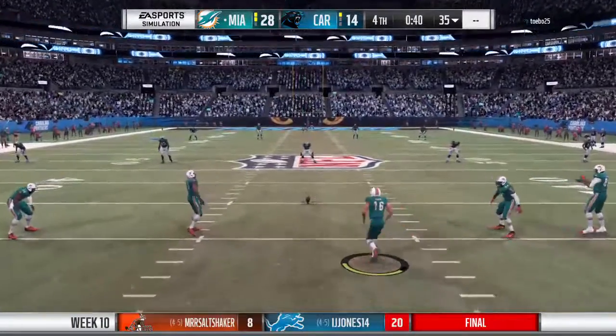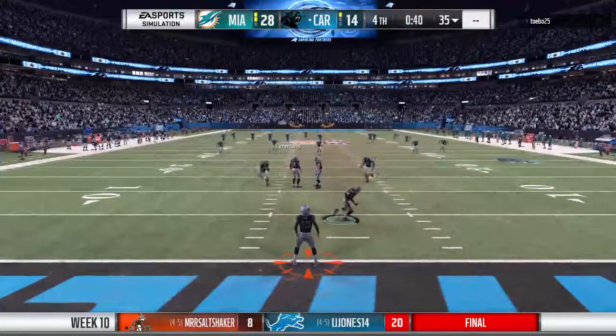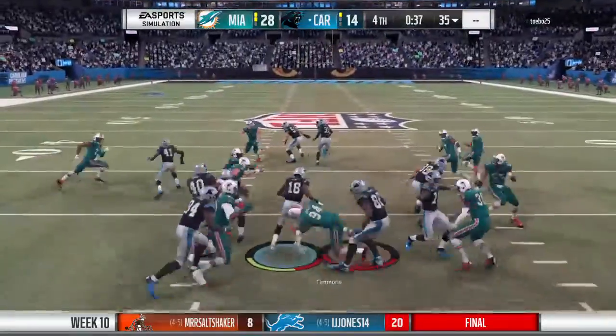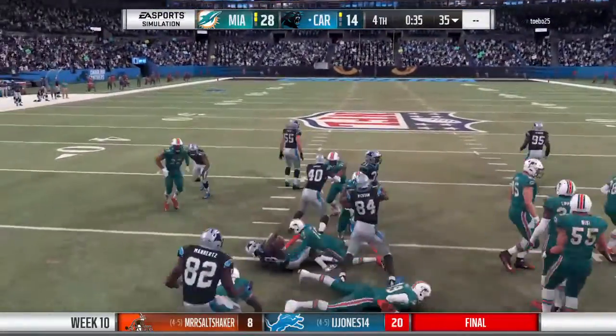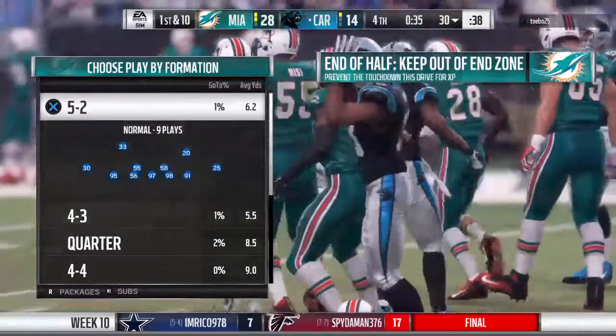Out is the kickoff unit as they run up and send this one away. This is fielded at the goal line. And the Panthers coming out now.